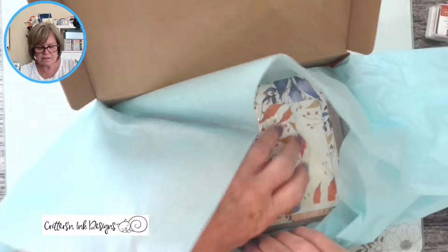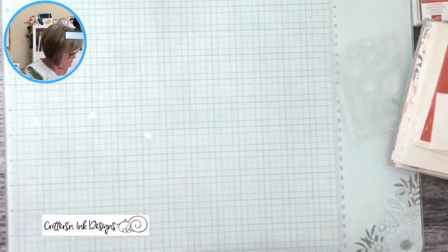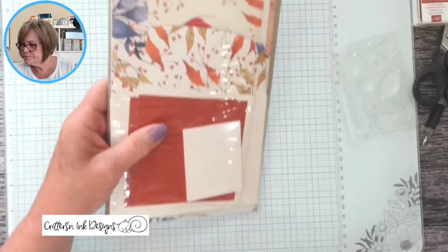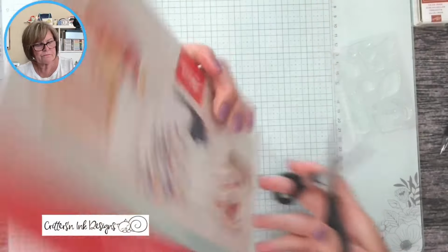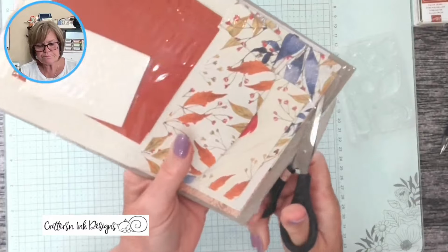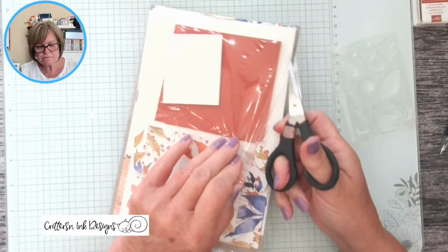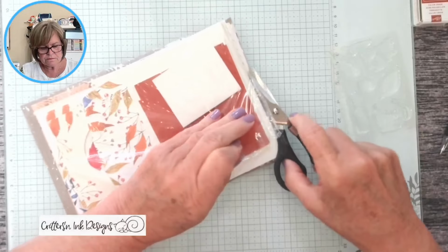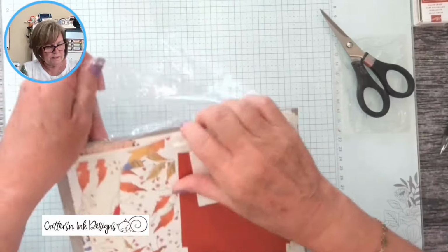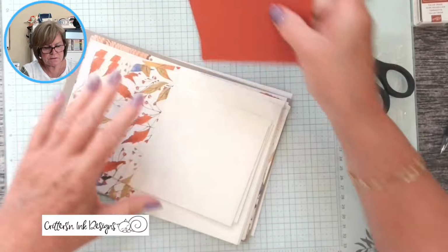Ooh, the colors are spectacular. All right. Beautiful. Okay, let's open this up. Really pretty. Ooh, I like that. Okay. So we have some dimensionals and a couple of pieces of Cajun Craze, 3 pieces.